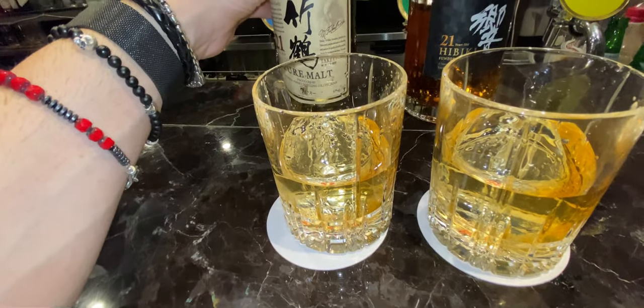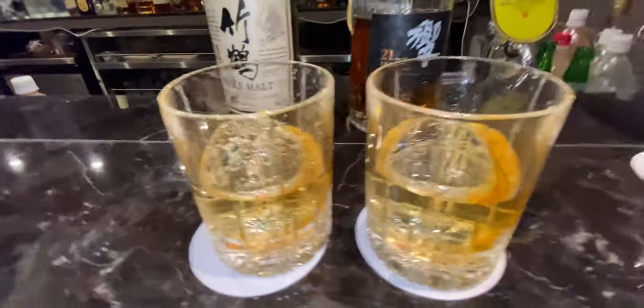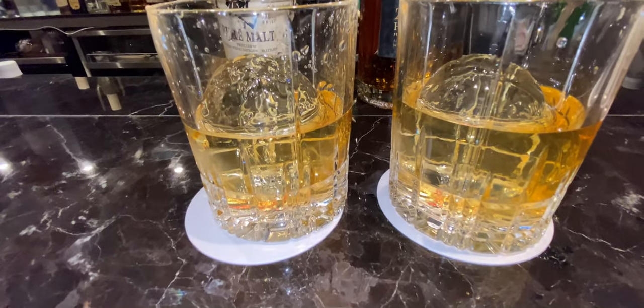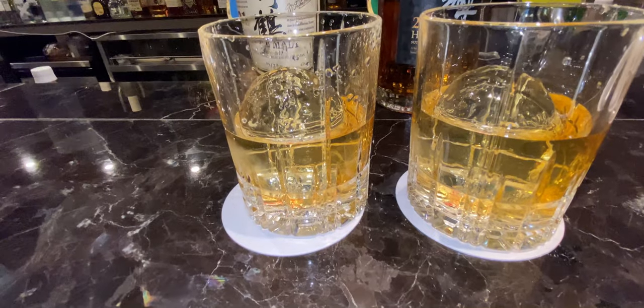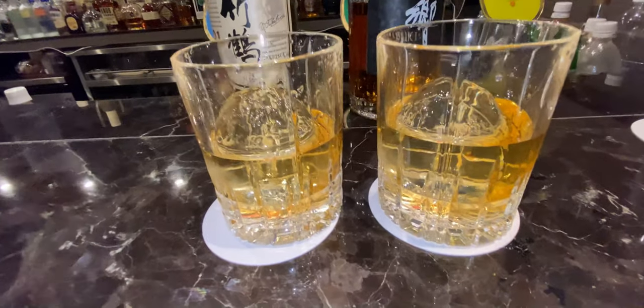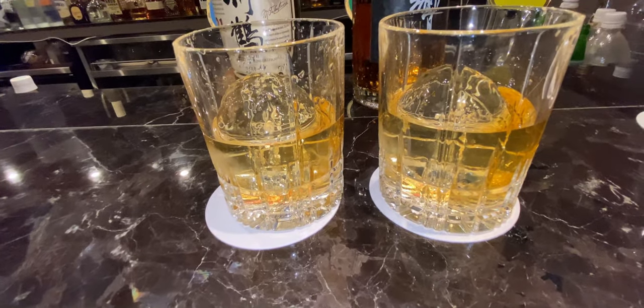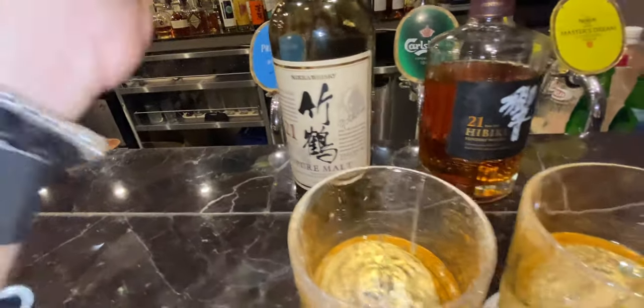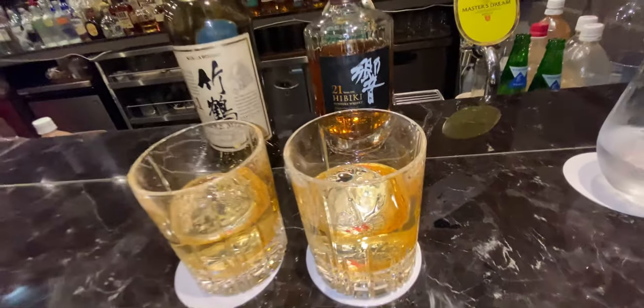All right, so here we have the 20-year-old Takatsura, and then here we have the 21-year-old Hibiki. Both look pretty similar in color, with the Takatsura being a little bit more golden, at least to my eye. Let's let the palate decide which one is better. All right, boom, and boom, let's do this.